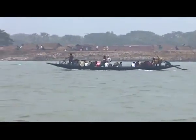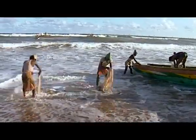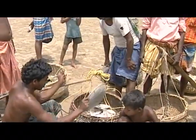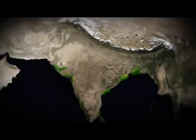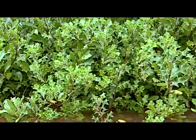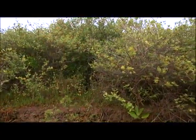Almost 20% of India's population lives within 50 kilometers of these coastlines and depend on the oceans for their livelihood. Mangroves cover almost 4,639 square kilometers of India's coastline. 39 species of mangroves and 89 associate species can be found here.